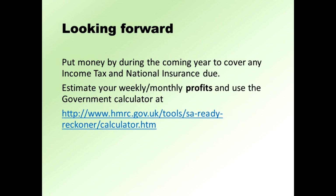So now we're looking forward. We're almost at the end of this presentation. As I mentioned before, key point, tax and national insurance are based on your profits. Now, if in the current year you think you're likely to make a profit, you really want to also think about putting money aside to cover the tax and national insurance that you might have to pay at the end of the year. If you follow the link on the slide there, it'll take you to a calculator where you tell the website how much you think you're going to be profiting each week or month, and it will tell you how much they think you're going to have to pay in tax and national insurance. So it's really useful to make sure you don't get caught out at the end of the year.